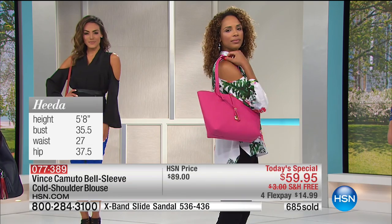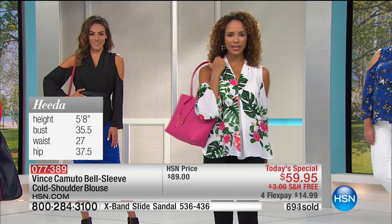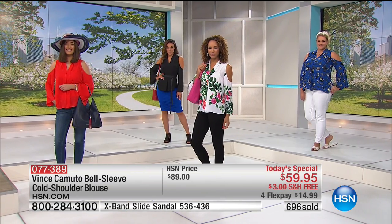How fun would this be? You can wear lots of tchotchke bracelets with this. Absolutely. Look how cute your earrings are. I have big earrings on tonight, a big cuff bracelet. So fun, so many accessories.